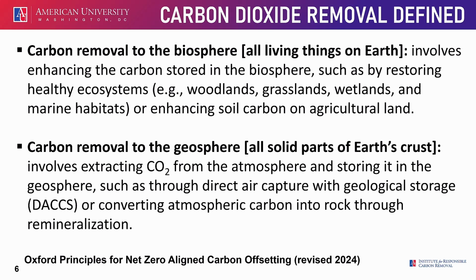land, soil carbon sequestration, or the second category, carbon removal to the geosphere, right, which is defined as all solid parts of Earth's crust. And this can involve enhanced mineral weathering, right? The idea that if you weather silicate minerals, for example, they can take up more CO2, convert it to carbonates that ultimately end up in the oceans and used by shell-forming species, and thus reduce ultimately CO2 in the atmosphere. And again, you'll see various discussions of how to categorize these approaches, but this will give you an idea of the primary ways that we do this.